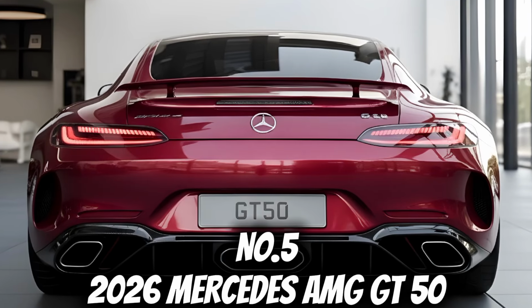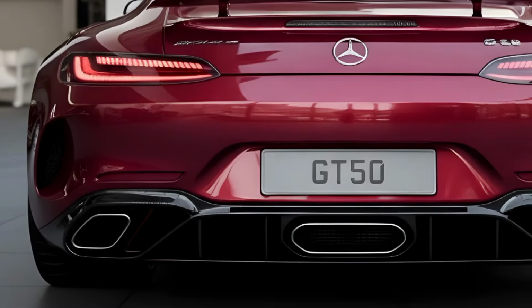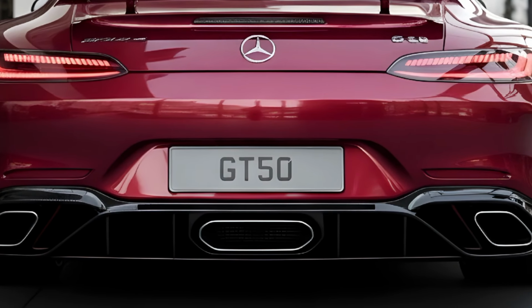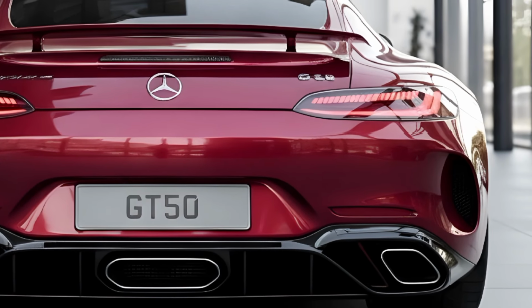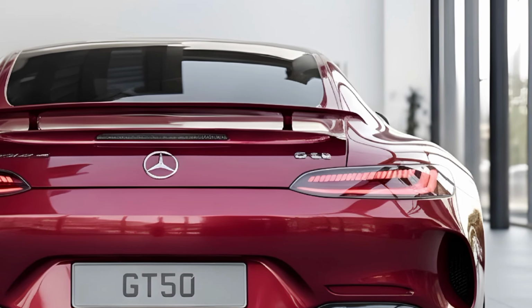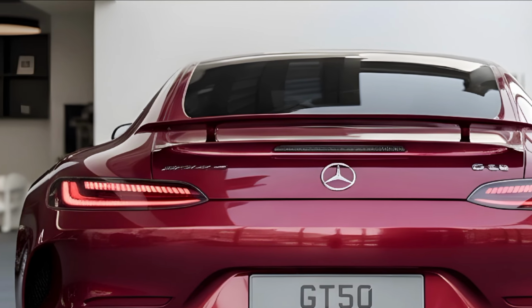Alright guys, we've reached the grand finale of our top 5 lineup, and what a way to end it. The 2026 Mercedes-AMG GT50 is the ultimate definition of modern performance blended with pure emotion. It's the kind of car that doesn't just perform, it commands respect. Every time you hit that start button, it feels like the road itself is about to salute you. Welcome back to the channel.